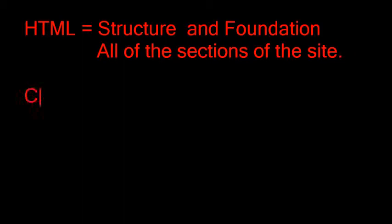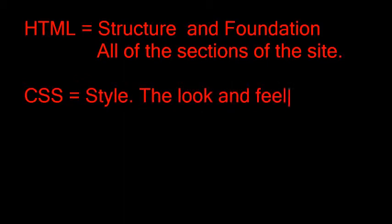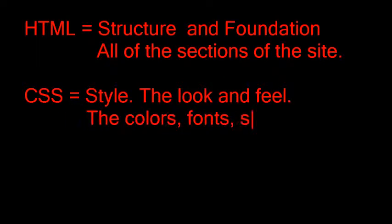Then we've got the CSS, which is the style, the look and feel, the design, the colors, fonts, sizes, all of that style. CSS stands for cascading style sheets. And HTML is hypertext markup language, that's the structure. So I take this plain structure and I style it with CSS. Now it's pink. So we've got a style.css file.